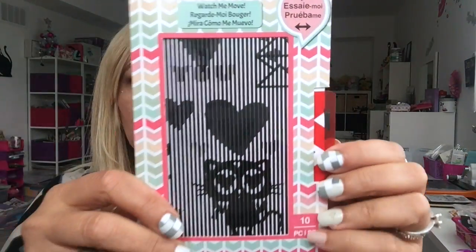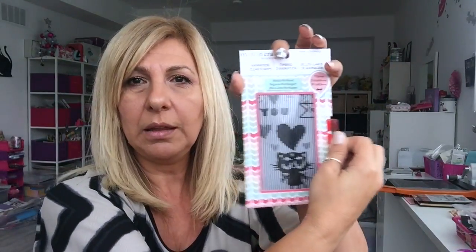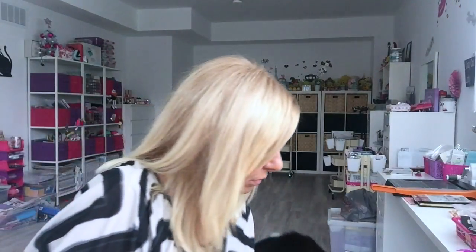Okay, can I help you? And then there is this one. I think this is supposed to do animation. Oh, look at that. Okay, I don't know what you're trying to do. Like this cat, what are you trying to do? Are you, get down, jeez.